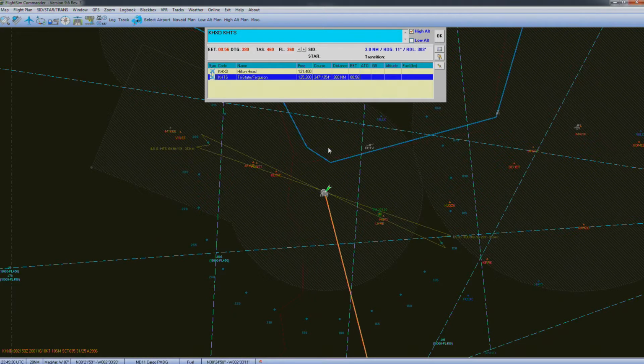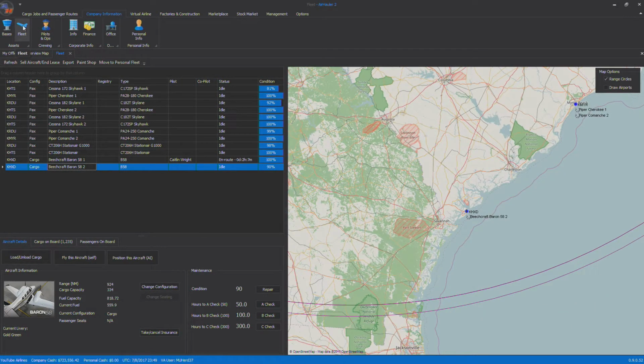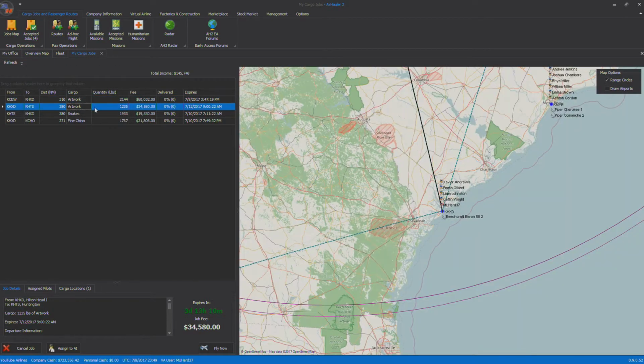And when we get there, we'll probably just hit them up on the tower. I usually try not to use ATC. But since it's Huntington, we'll probably talk to them on the tower and just check for the runway, and let them bring us in, I guess. But with that, I think that's everything there. Like I say, I think we've got this thing loaded up. Let me click over here. Alright, so that's the artwork going to Huntington, 34 grand.